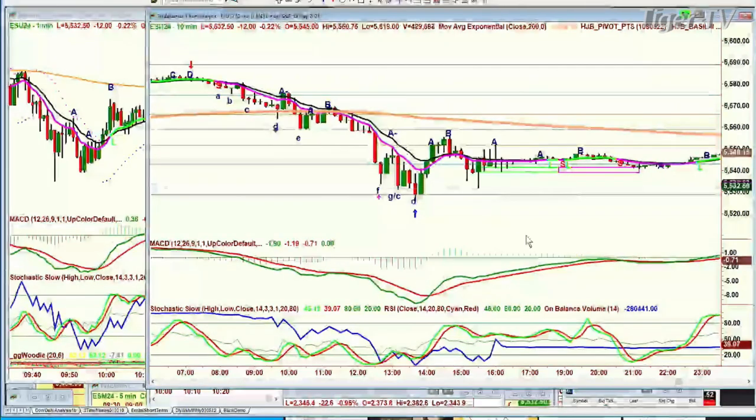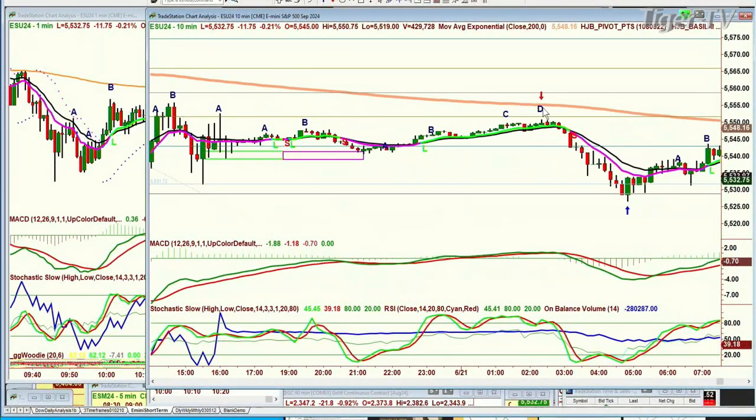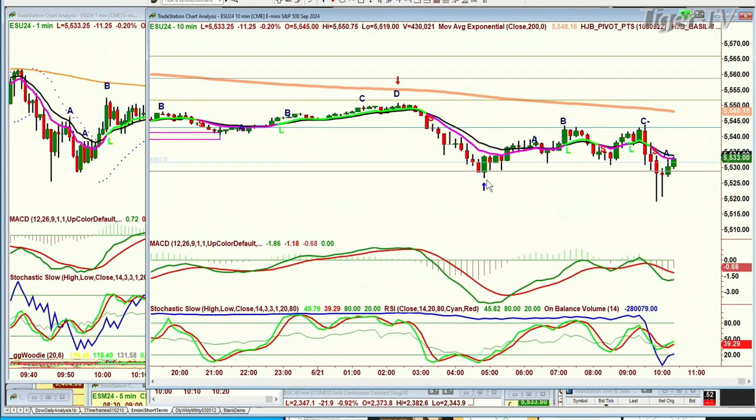55.30 level. Then it bounced, went to the 200-period moving average, then it failed at a peak D, pulls back sharply to the 55.28 area, bounces, goes to 55.44, and lo and behold, it takes a dive yet again to the 19 area. And now it's having a very nice controlled move to the upside.